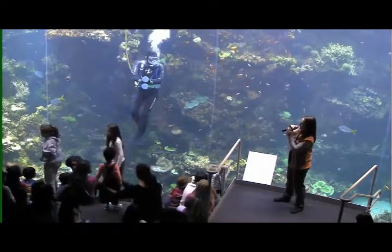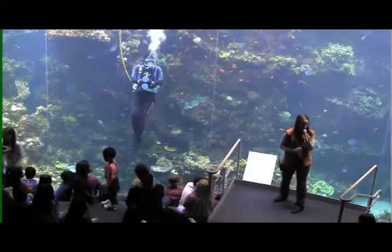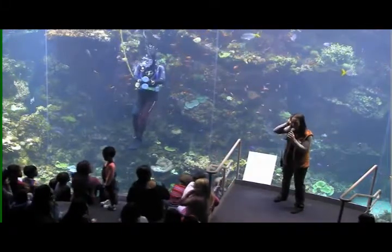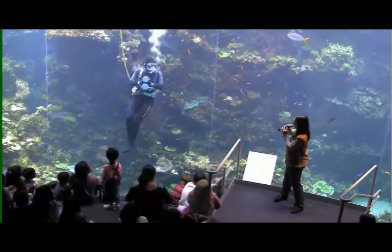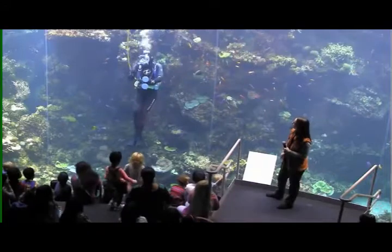So biodiversity means there are a lot of different types of animals. In our case, there are lots of different fish species in this tank, but does anyone want to guess how many different types of fish might be in this tank? Anyone want to shout out a number? I heard a 4, 100, 200. All right, we're around there. What's the answer, Andy? We have about 115 different types of fish in this exhibit.